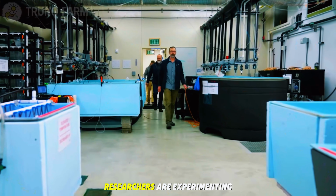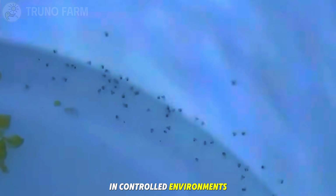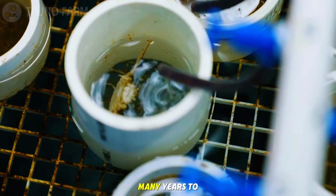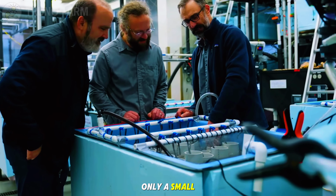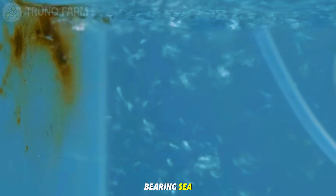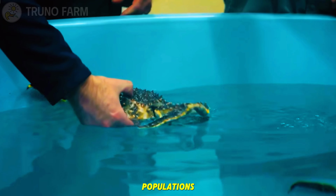Around the world, researchers are experimenting with farming king crab in controlled environments. But the species is difficult to raise. They need cold water, large tanks, and many years to grow. Larvae are extremely fragile. Only a small percentage survive the early stages. Even after years of growth, it is challenging to replicate the natural conditions of the deep Bering Sea. Still, these efforts are essential to reducing pressure on wild populations.